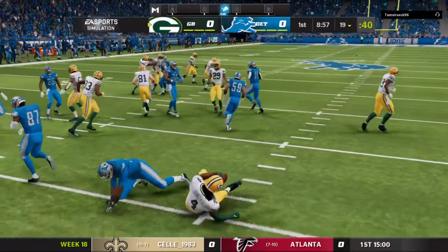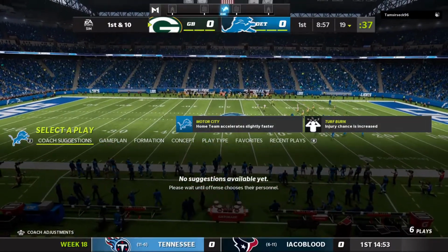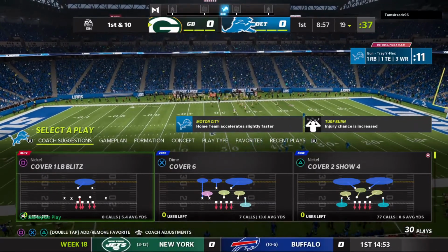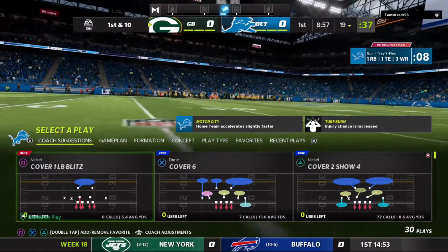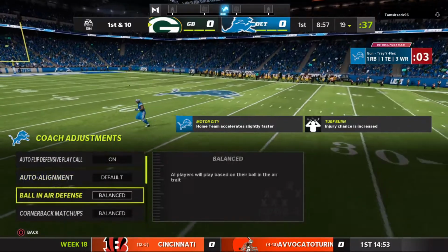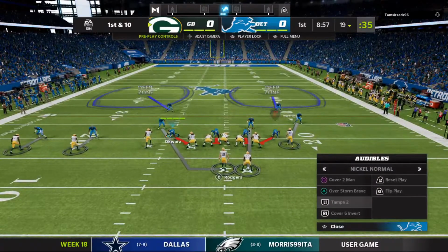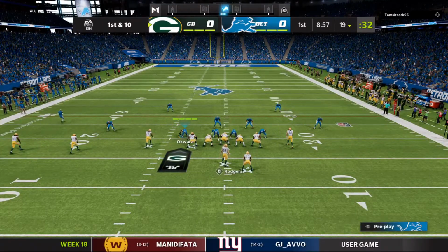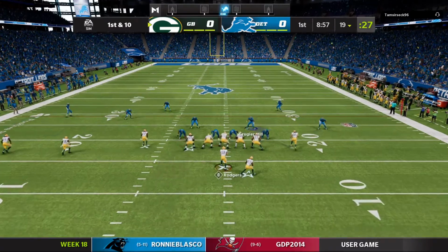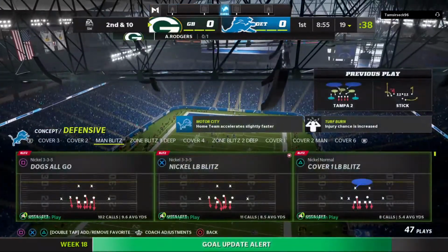And only able to get this to the 19, so they probably should have opted for the touchback. So here's a 1st and 10 now, down inside the 20. Rodgers now to throw, and his first pass here is going to fall incomplete.